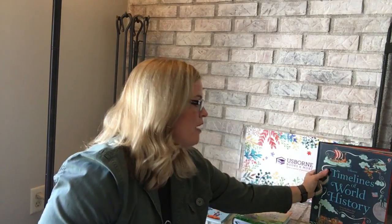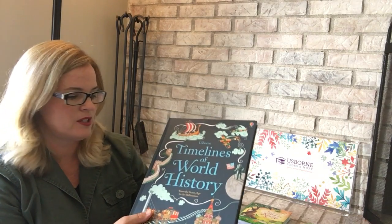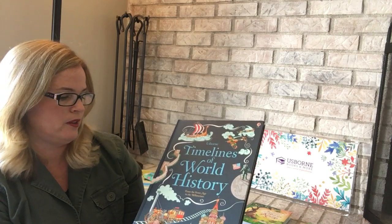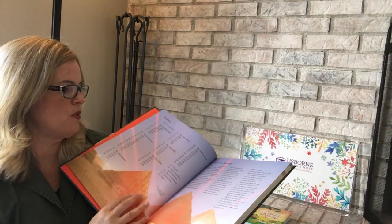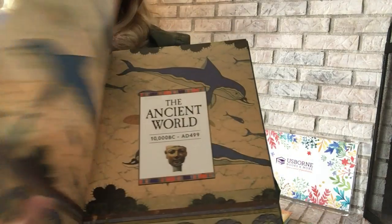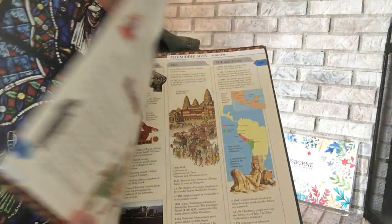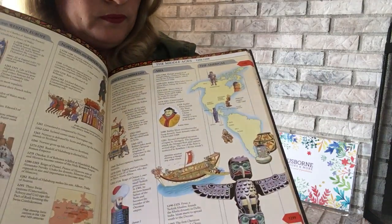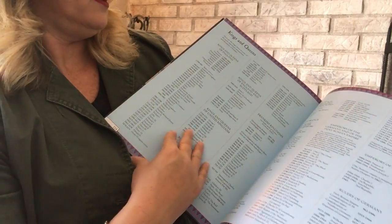Okay, speaking of timelines, we have our new Timelines of World History. Now, I know a lot of homeschoolers study timelines all year long, and so this is a fantastic accompaniment to your homeschool curriculum. Okay, so this is from the Stone Age to the Millennium. All right, and here it tells you how to use the book and how it's divided up. Okay, this is the ancient world. Beautiful photographs and illustrations, the Middle Ages. And then in the back, it's got an index and internet links. It's got all the kings and queens, prime ministers and presidents. So that's a wonderful timeline book for your homeschool group.